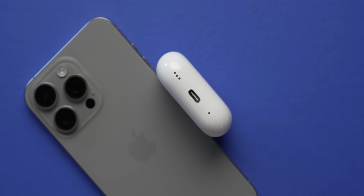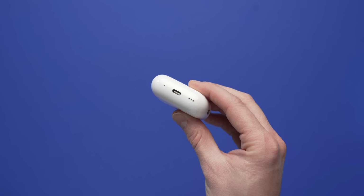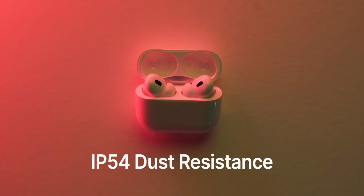Now, the updated second generation AirPods Pro for 2023 includes some new features, 3 to be specific. Firstly, they have been upgraded with USB-C, and I think this is definitely an accelerated push as the iPhone 15 family is all USB-C now. They also include additional dust resistance, IP54 to be specific, and that is for both the AirPods themselves and the charging case.